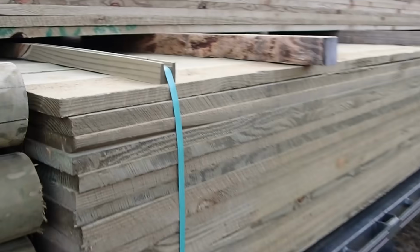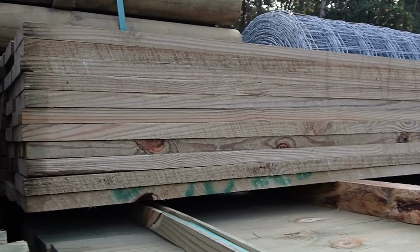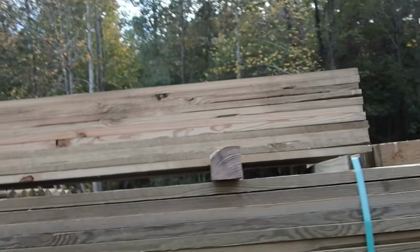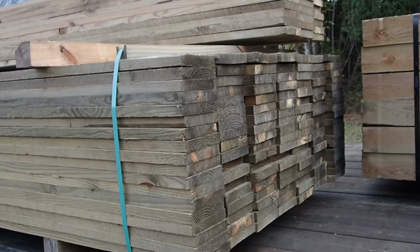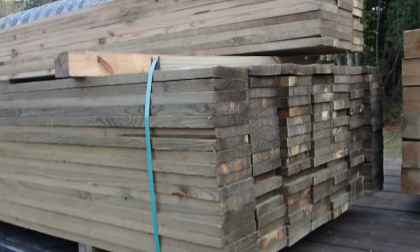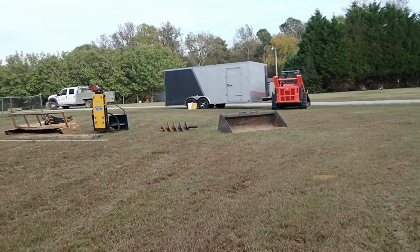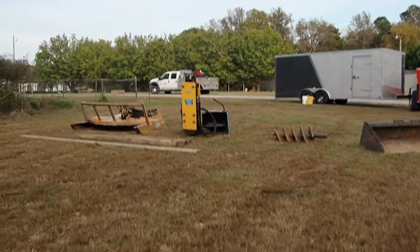Here's all the treated one bys for that. So let that sit over the winter and kind of dry out, and then paint it in the spring or the summertime. I like to let it sit for about 6 months and dry out. I'll probably stain it. But it's the same guys that did all the other fencing. I'll go up here and show you what they're doing.